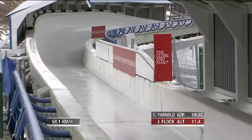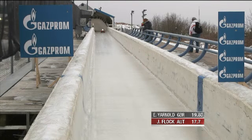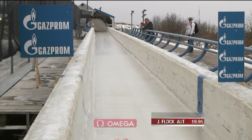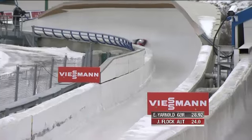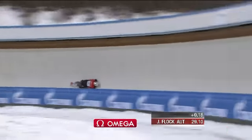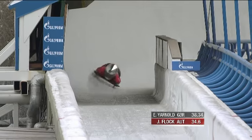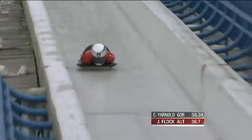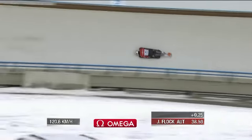Start time of 5:48 was just 800ths off Lizzie Yarnold. Could this be the breakout year for Janine Flock of Austria? The Austrian women have never been among the elite in World Cup skeleton, while the men, going back a couple of decades, were in fact a force in this sport. Going back as recently as the 2002 Olympics, where Austria captured silver in men's skeleton. A little bit of steering there out of 8. That'll slow her down, but it will make for a clean Kreisel.